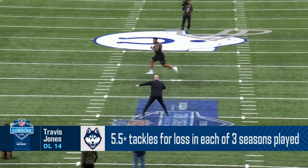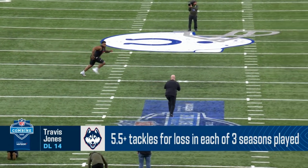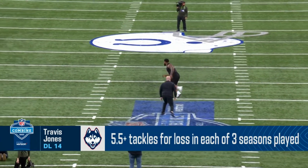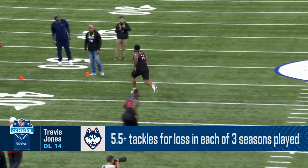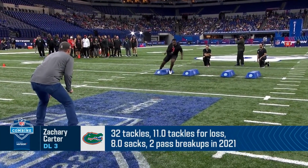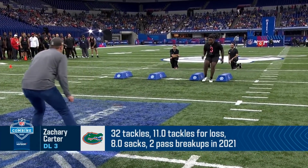Here's Travis Jones. Look at him move, Willie. Travis Jones, Jordan Davis kind of took up all the attention. When you look at what Travis Jones and Devontae Wyatt did as well at 300-plus pounds, that's a big man that is really smooth. What are we looking at here, guys? Go ahead, Willie. Well, we're looking at guys getting through traffic.